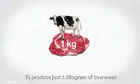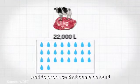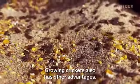To produce just 1 kilogram of cow meat takes a staggering 22,000 liters of water, and to produce that same amount of protein from a cricket, only a few hundred liters. Growing crickets also has other advantages.